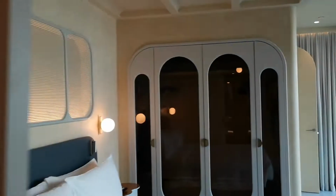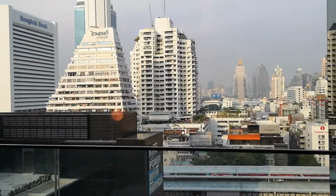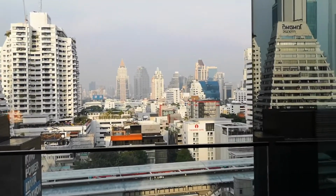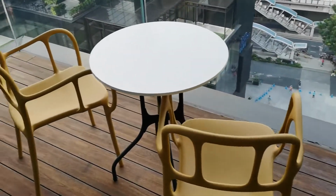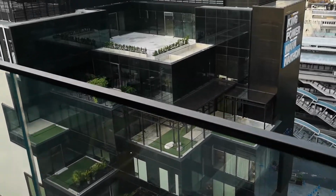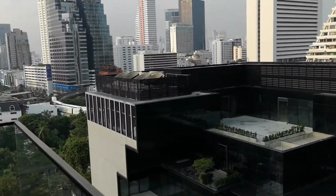Is the balcony. So I'll give you a quick look. The door is very heavy. So sound insulation is really, really good, but it might get a bit noisy when I open this. Door is super heavy. There's your seats. And here is Bangkok.